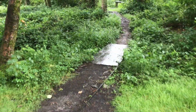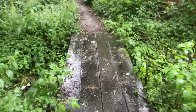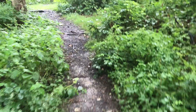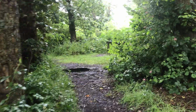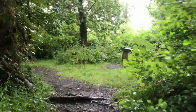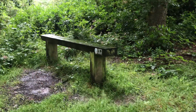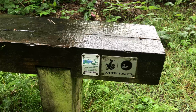Little bridge here. I'm assuming this is a lottery one again. Sorry for the rain. Sorry for it being all over as well. Yeah, it must be a lottery one because there's a lottery bench here. Which they're good then.